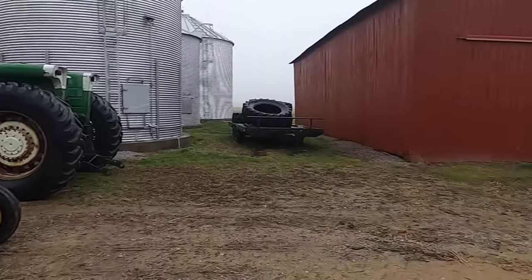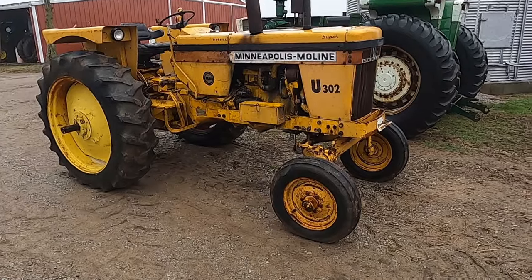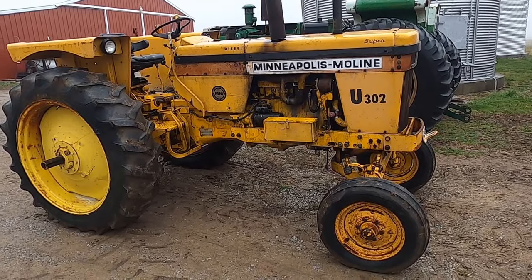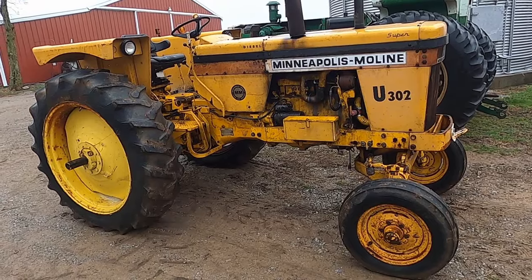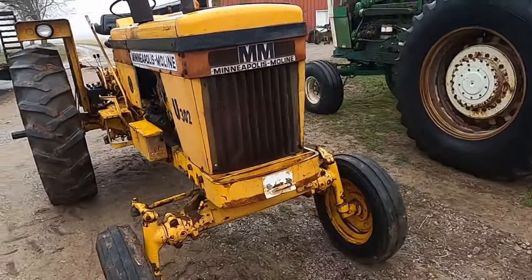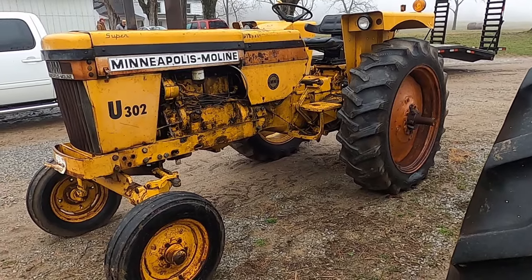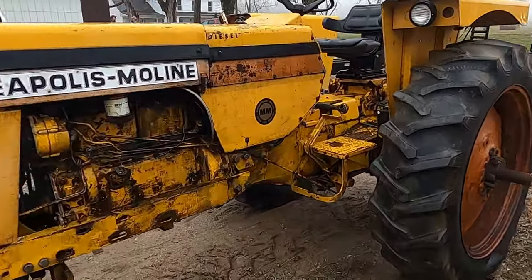Well, made it down here. You can tell it's a little foggy. We came down here in the fog all day, but here's going to be the new tractor. 1969 U302 diesel. It's in pretty nice shape, pretty straight. We've just started to look over it, but I'm thinking this is going to be a pretty nice one when I get around to it. But it's going to go down to Kentucky to my uncle's for a bit because I've got other projects I need to work on. But so far, so good.